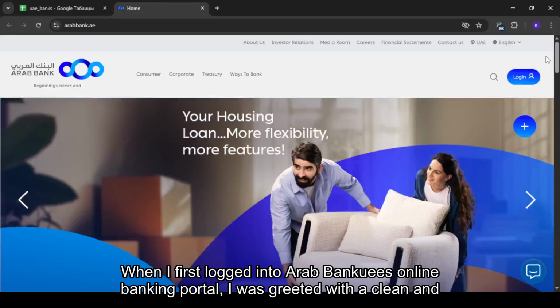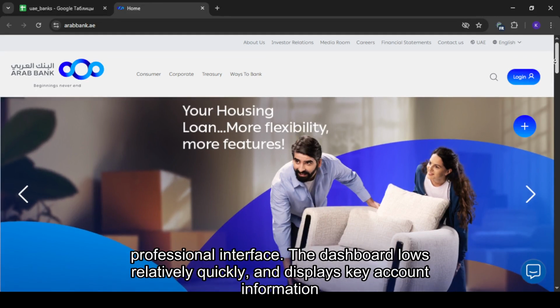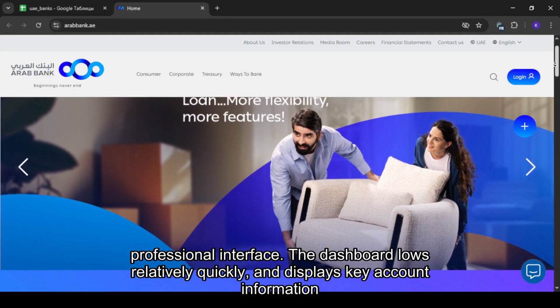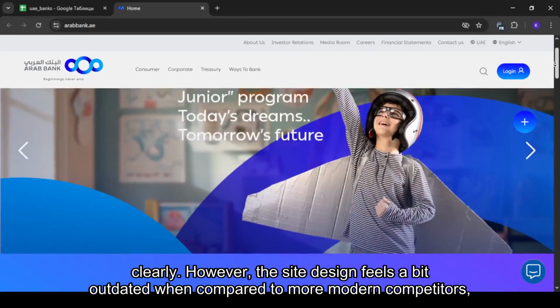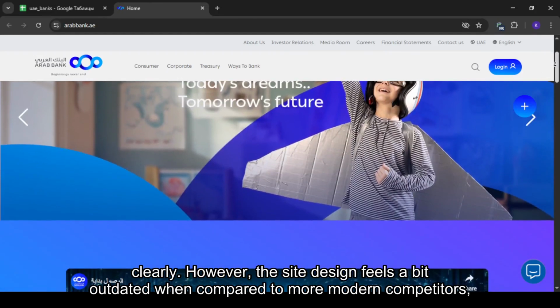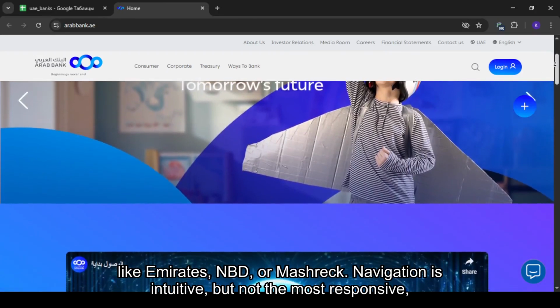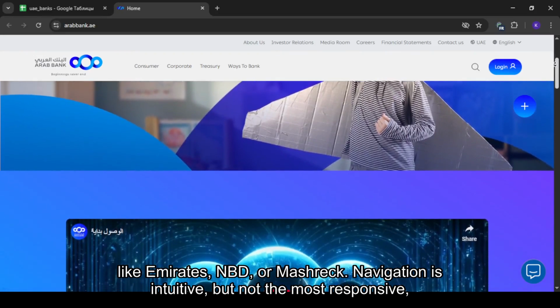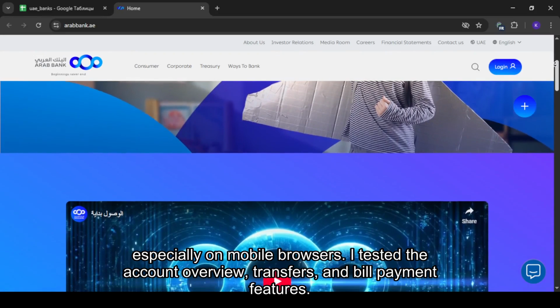When I first logged into Arab Bank UAE's online banking portal, I was greeted with a clean and professional interface. The dashboard loads relatively quickly and displays key account information clearly. However, the site design feels a bit outdated when compared to more modern competitors like Emirates NBD or Mashreq. Navigation is intuitive, but not the most responsive, especially on mobile browsers.